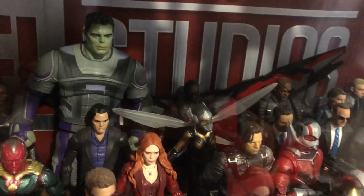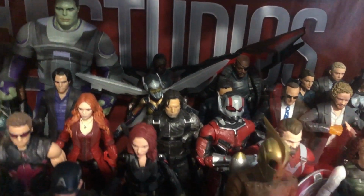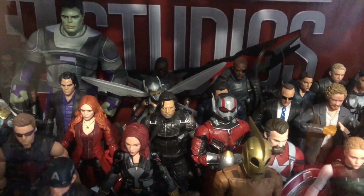In the back there you can just see Sam Wilson as the Falcon. Yeah, again, sorry, that lighting is not fantastic on him there. Again, it's a slightly older figure. It's not the Infinity War one.